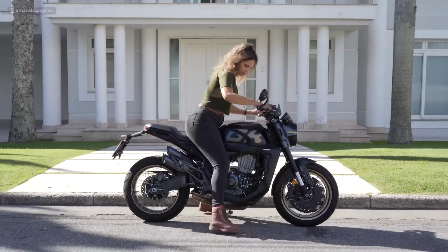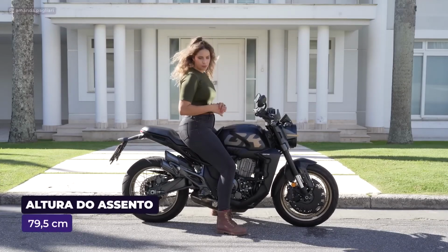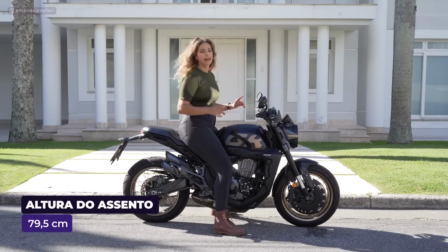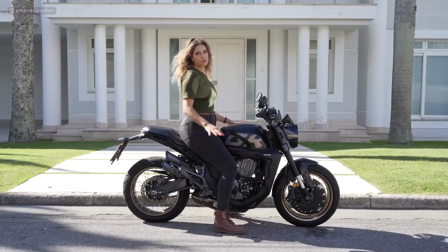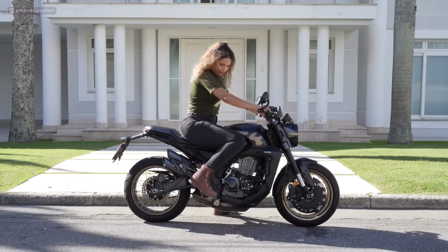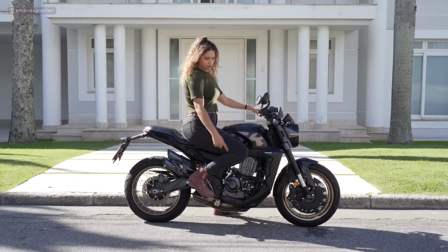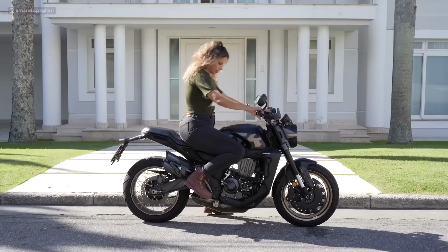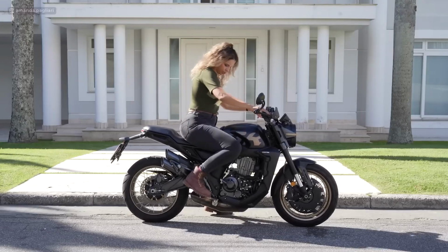I'm going to get on so you can see. The seat to the ground is 79.5 centimeters. In my opinion, it fits most Brazilian men and women, okay? I'm 1.77 meters tall, look. I can put both feet on the ground here without any difficulty. The foot pegs here on the GK are a little set back. They're not so centered, but I don't feel any discomfort here. My leg isn't too bent. But you need to see in your own riding how the bike fits you.